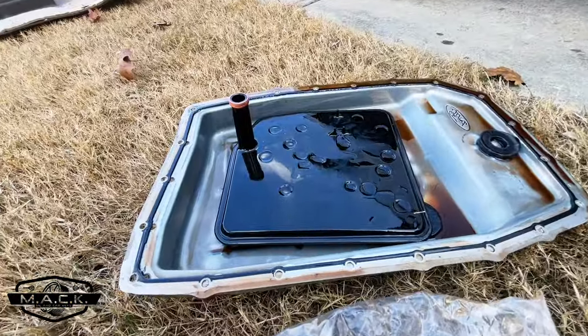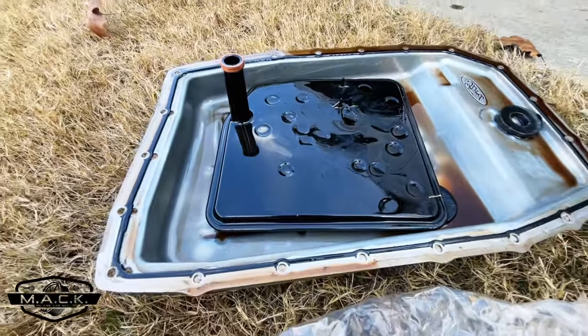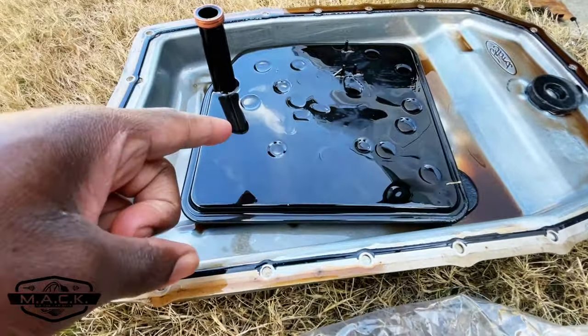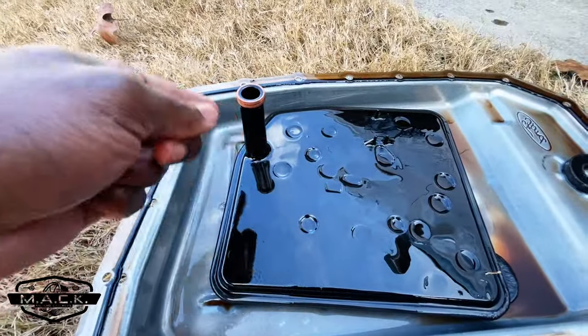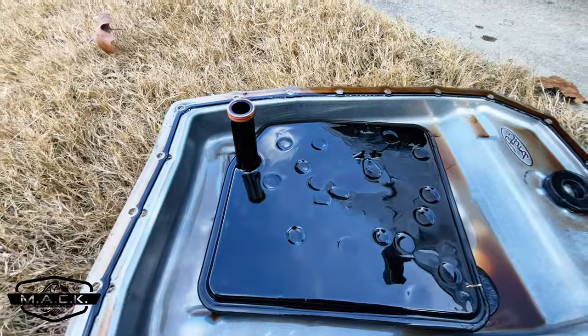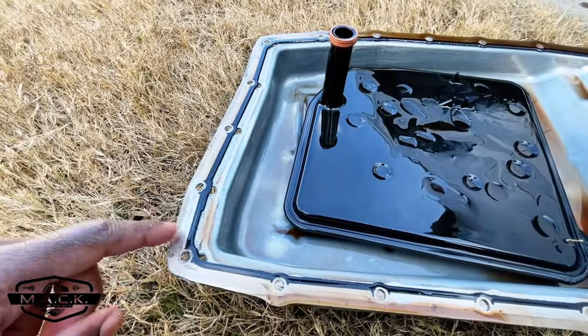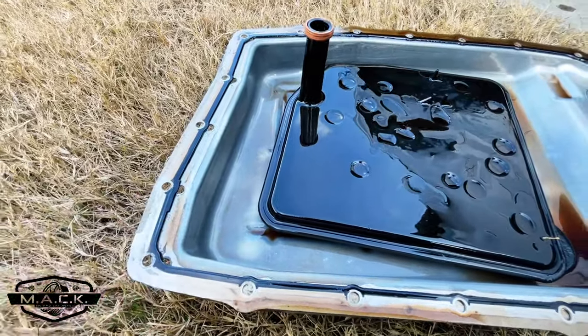So this is the inside of our pan here. We need to clean it up. And before we put it back on, we need to clean it up. This is our filter that came off. You see it has this little orange rubber piece. It fits up into the transmission and it kind of just fell out when we took the pan off. And this is our gasket. It is metal on the outside. It has like a little rubber piece on the inside.